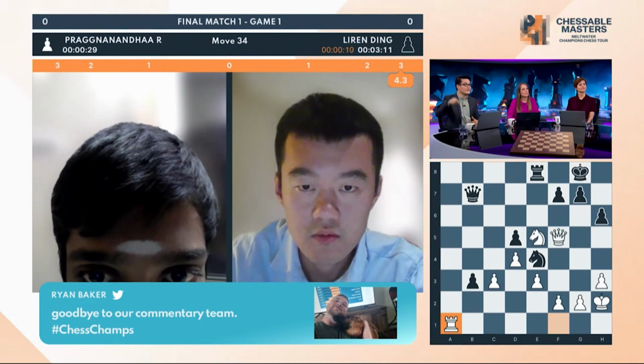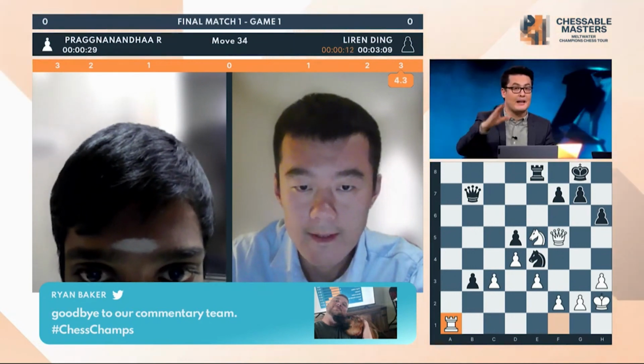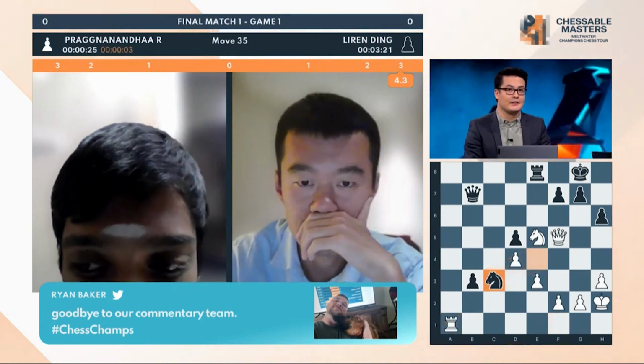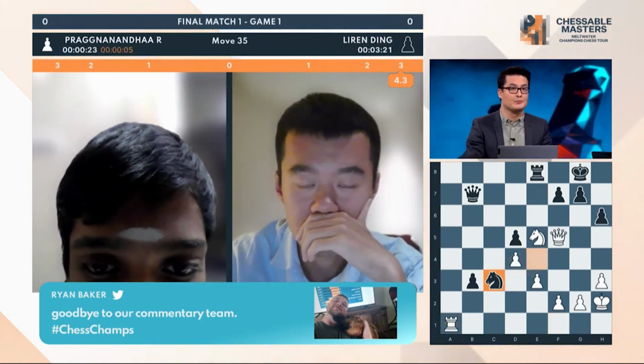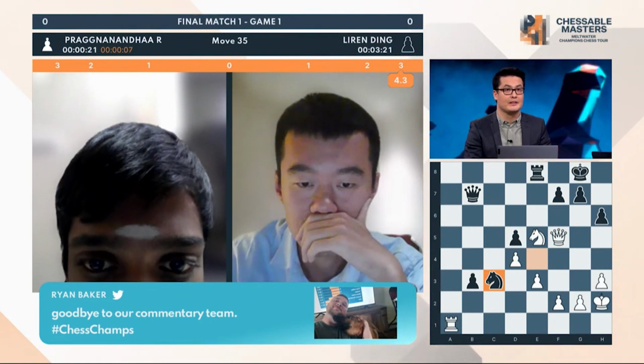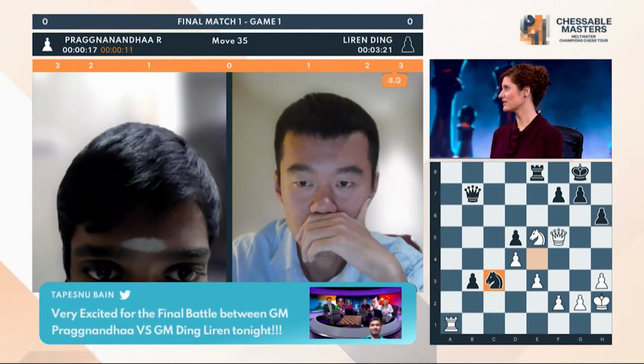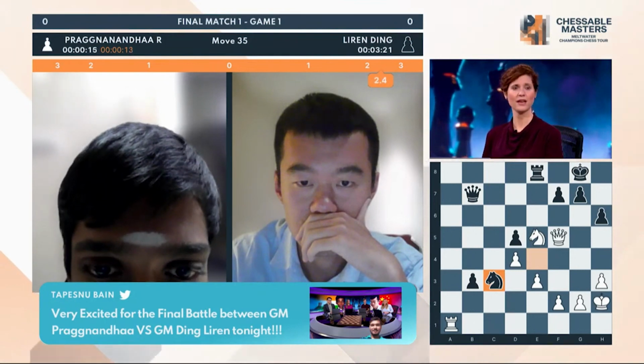The white queen's actually on the diagonal of the promotion square of the black pawn, but black's knight cuts it off. I think the black knight can, yeah, there we go, take a pawn. Next move, that pawn is moving forward. White's rook will disappear. Ruthless play by Ding. Very, very impressive. I feel like this is, yeah, like you say, a model game.